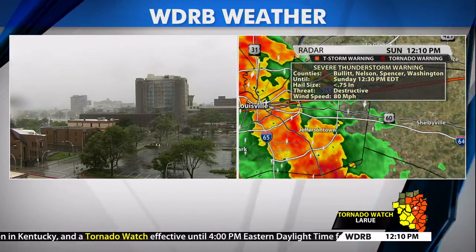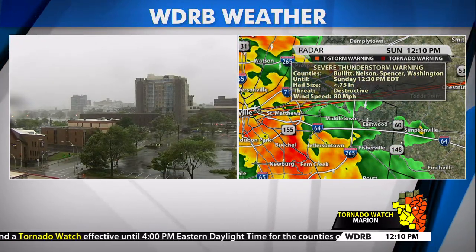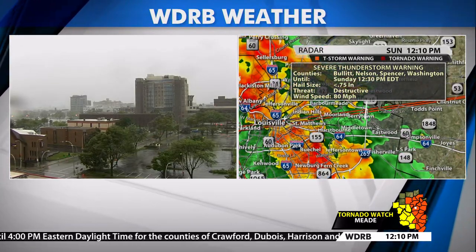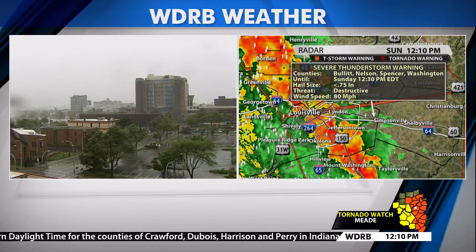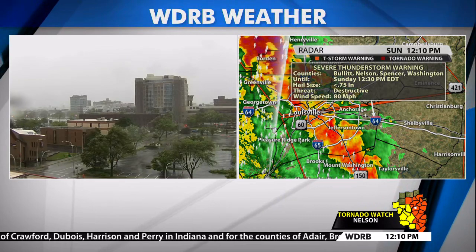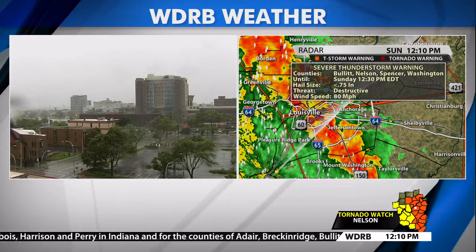And Louisville's also been upgraded. So the east side of Louisville, I'm talking Middletown, Eastwood, J-Town, St. Matthews, Moreland area, Indian Hills area. You're talking 80-mile-an-hour straight-line wind gusts here, folks. This isn't something that you want to sit outside and look at. Dads, I'm talking to you. This isn't something you want to sit on the porch and watch.